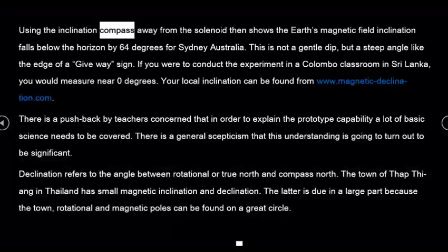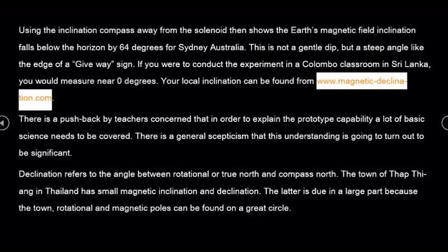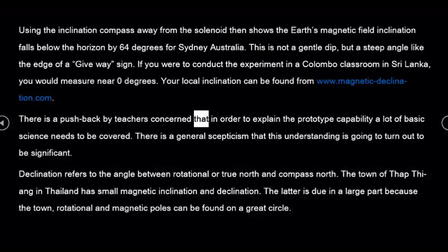Using the inclination compass away from the solenoid then shows the Earth's magnetic field inclination falls below the horizon by 64 degrees for Sydney, Australia. This is not a gentle dip, but a steep angle like the edge of a giveaway sign. If you were to conduct the experiment in a Colombo classroom in Sri Lanka, you would measure near 0 degrees. Your local inclination can be found from www.magnetic-declination.com.